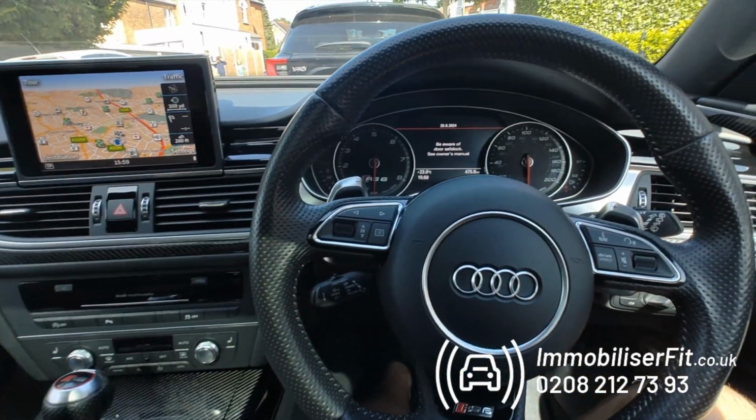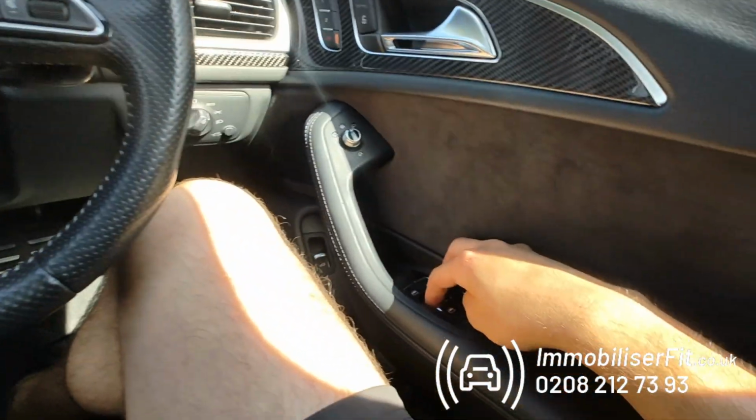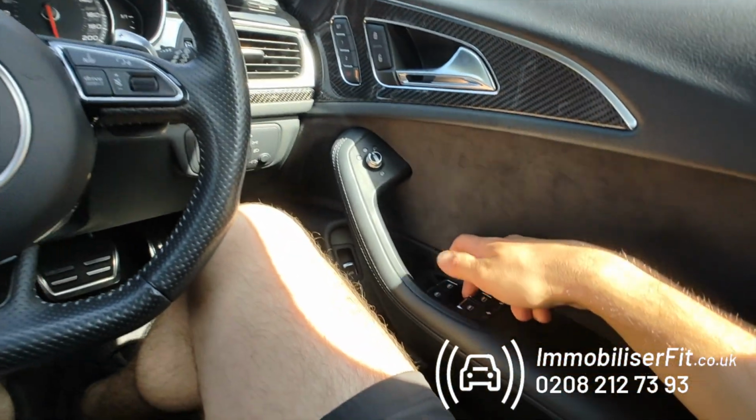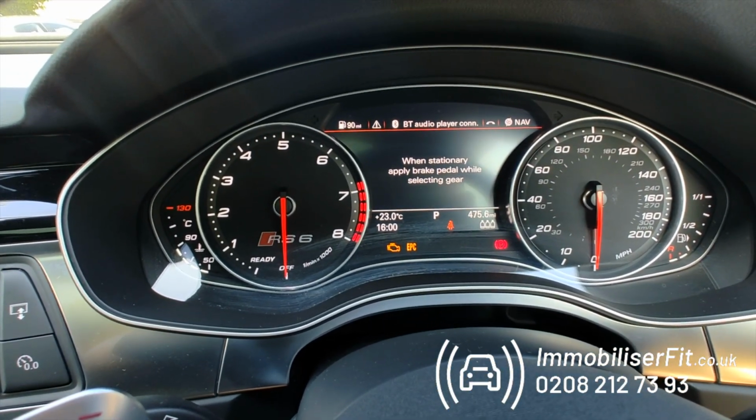When you get it back, turn the ignition on. Pop your code in, left, left, right, right, and hold. You get 1 flash, and it becomes a normal vehicle.